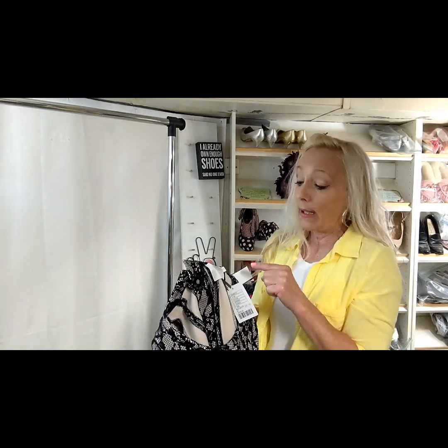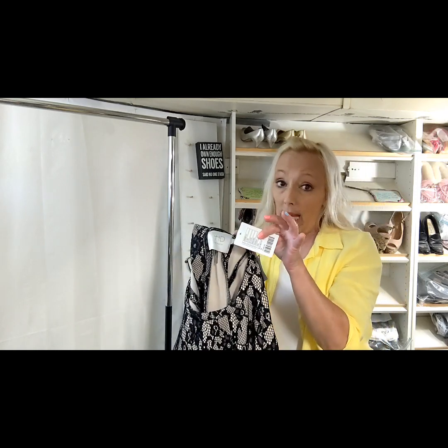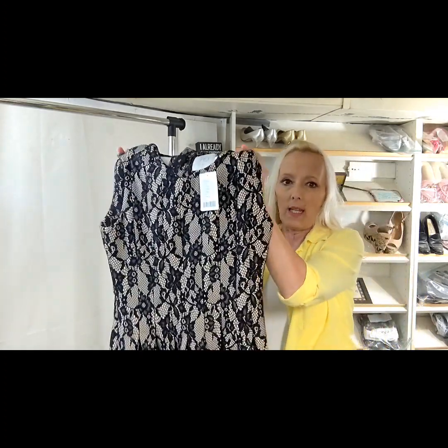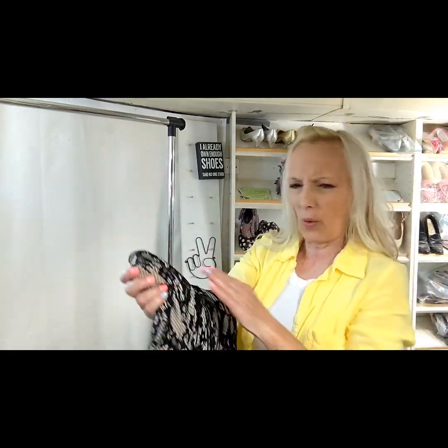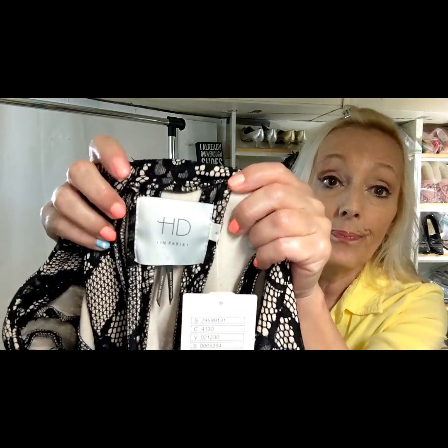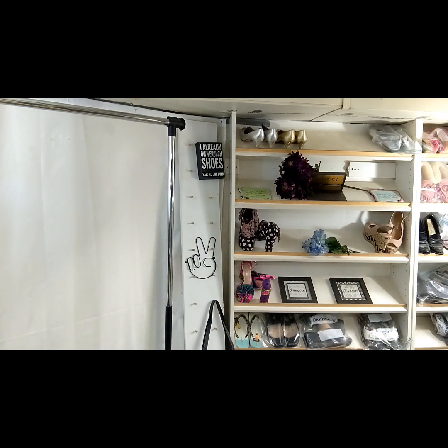This was new with tags. I don't pick this up very much because I have another dress that didn't sell very quickly. This is an Anthropologie, HD in Paris, but it was brand new with tags. That's how come I got it. And it actually is a very pretty dress. It's sleeveless. It's kind of a fit and flare, but it's lacy, like a lace overlay. It's really quite thick, but new with tags. I'll have to do comps and check it out. And of course the size, but I figured that was worth it.